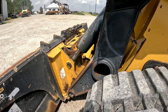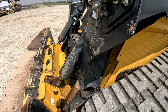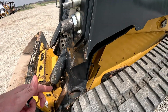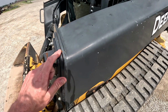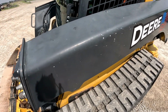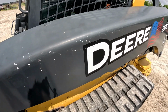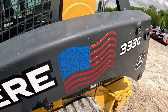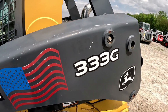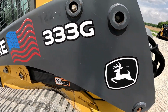You'll see here as I get up close to it, paint's pretty darn good. The gray's still pretty bright. Kind of got some starting to peel a little bit around the edges, and we'll get up front and show you the scuffs and scratches up there here in a little bit. But just a couple little chips here and there and little scuffs and scratches in the paint, but that gray is still fairly bright. The loader arm on this side is nice and straight. I don't see any major dents and dings in it. Like I said, just typical scuffs and scratches. Decals are decent.